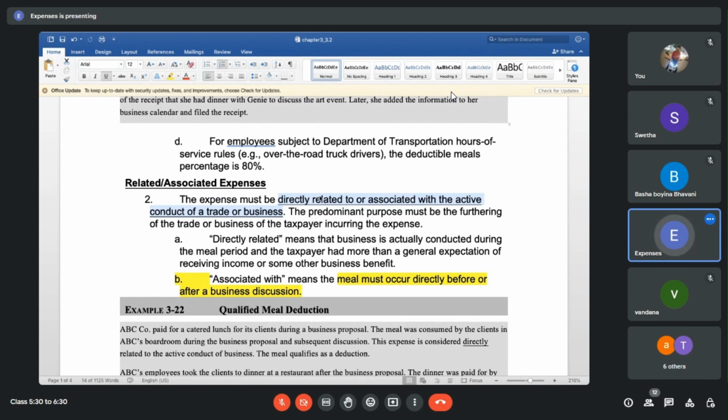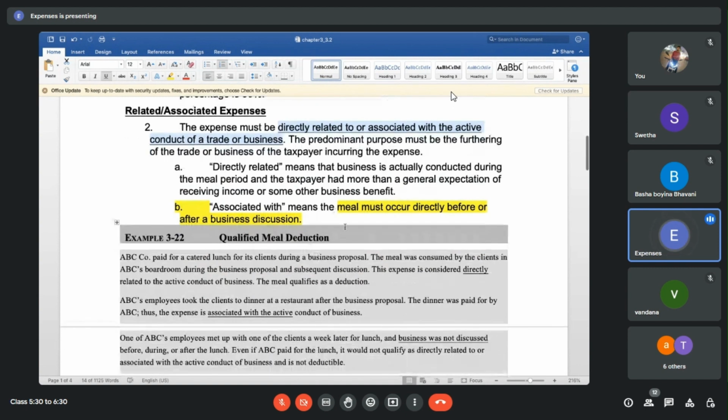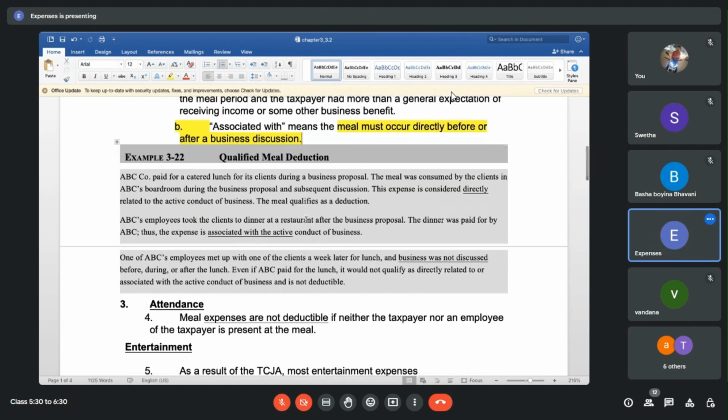So it's our own judgment. There has to be some reasonableness there, something related to the business. And the meal must occur directly before or after a business discussion. So there has to be a business discussion there. That's how we can say that this meal is deductible as a business meal.